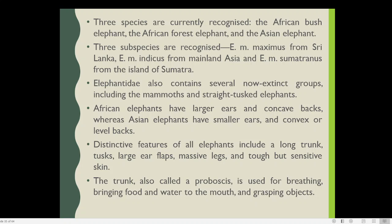But there are some elephants with tusks. Most of the Sri Lankan elephants will appear like this. So that is the nature of the Sri Lankan elephant. Now we will see the Sumatran elephant.